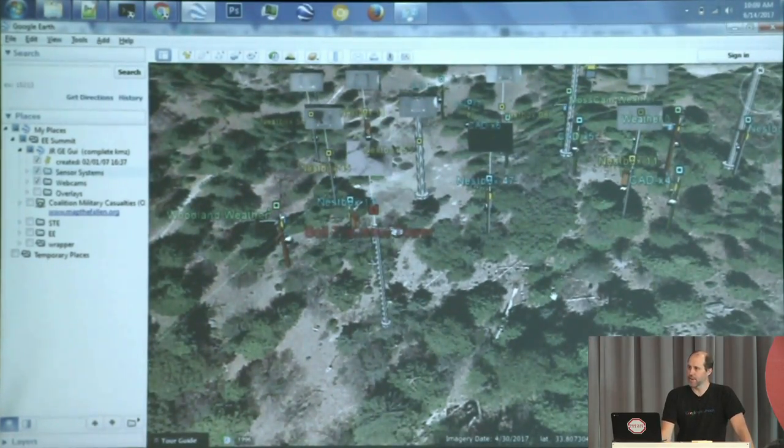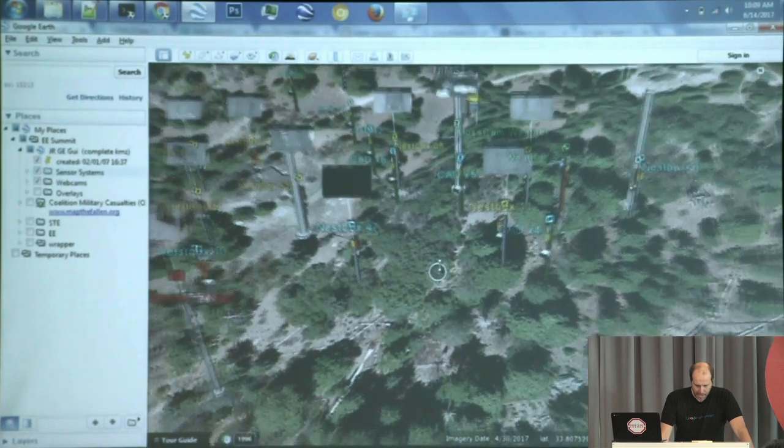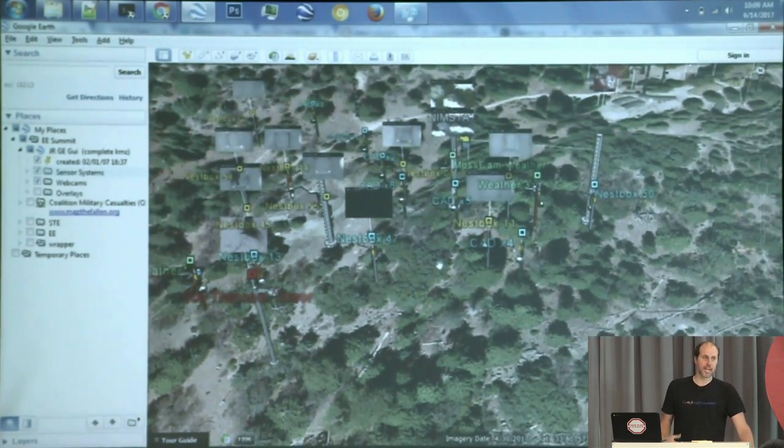This is how I taught myself KML and Google Earth. And I ended up coming up to Google to give a tech talk about this project and got conned into working here shortly thereafter. And that was about 10 years ago. Another project that I started in grad school and ended up finishing while here at Google is what I want to show you next.